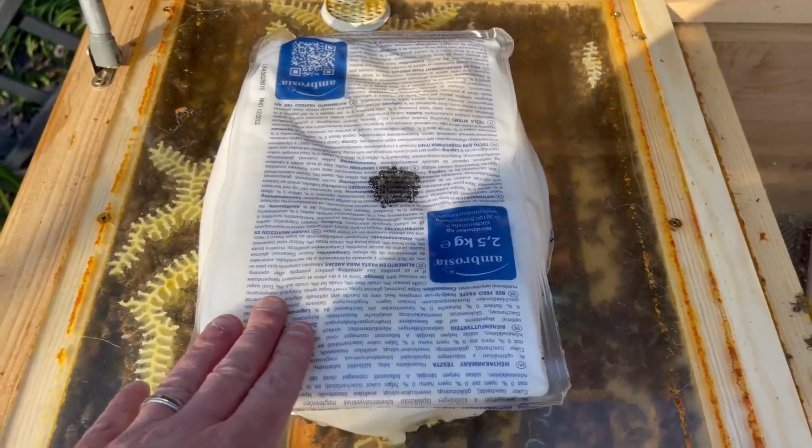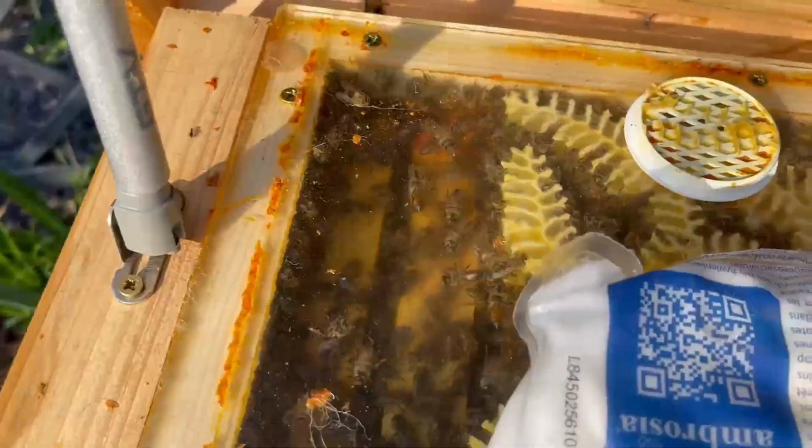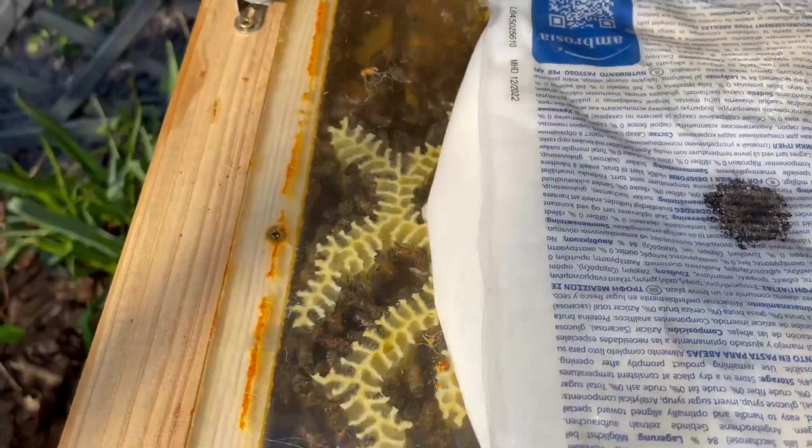We'll take that off just now, but at first sight, you can see the bees have done some really good, strong growth. This is what I suspect: I don't think it'll be long until we might be able to split this. You can also see there's some burr comb that they're building on top of the crown board. But let's open it up and have a proper look.